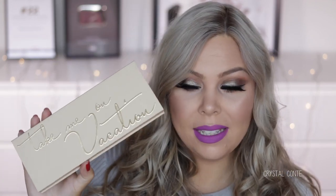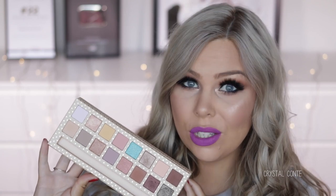Okay, so there's the demo and the swatches. Now I'm going to do a quick review of each product. First up, the eyeshadow palette. Really pleasantly surprised with this one, and I cannot wait to use it more.